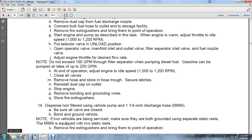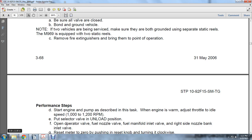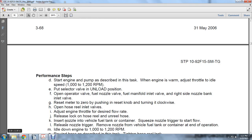Remove the fire extinguisher. Bring them to the point of operation. Performance steps. D. Start the engine and pump as described in the task. When the engine is warm, adjust the throttle speed to 1,000 to 1,200 RPMs. Put the selector valve in the unload position. Open the fuel system valve and the fuel manifold inlet valve to the right side of the nozzle bank. Reset the meter to 0, pushing in the reset knob and turning it clockwise.